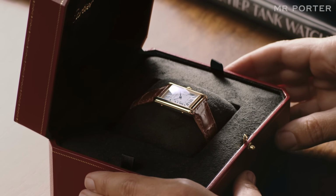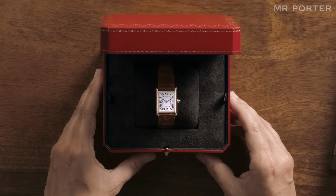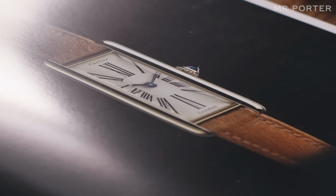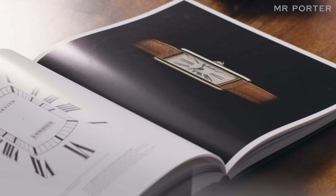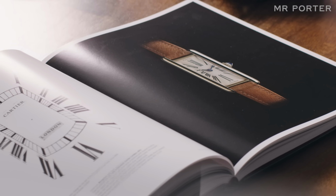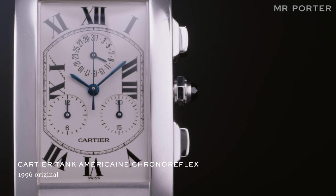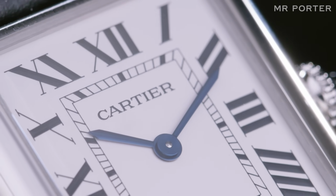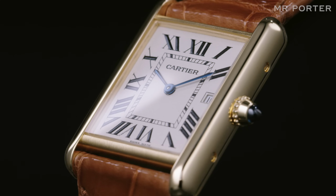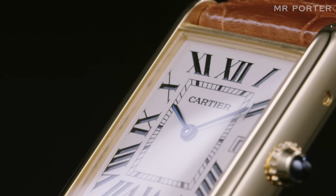The Cartier Tank is truly worthy of being called a design classic, in an age where that designation has become quite everyday. First sold in 1919, it's the original rectangular watch, but wearing it is never a retro statement. There have been wondrous variations down the decades, but its language has stayed remarkably consistent and consistently fashionable. Somehow, the Tank is a watch that refuses to be anything but modern.